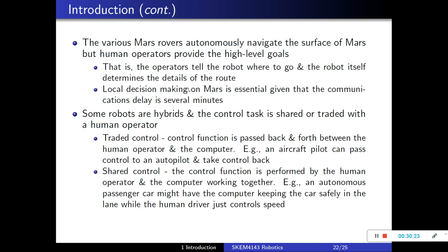So let's look at some strategies of control in the next few slides. The various Mars rovers autonomously navigate the surface of Mars, but human operators provide the high-level goals. From Earth, first of all, if they send information to a robot on Mars, it would take several minutes. So you can imagine you cannot control everything from Earth because of the time delay. So you can only provide some high-level tasks or goals to the robot on Mars. So perhaps you can give the coordinates where the robot should navigate to and from.